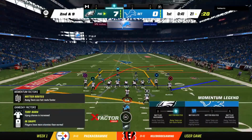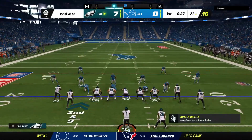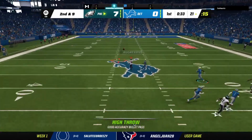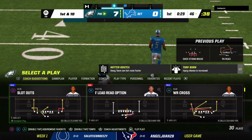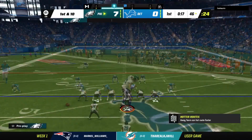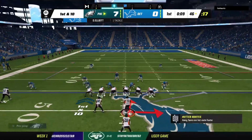Here's 2nd and 9, just a yard on that last run. Off the play fake, here's Hurts. He's got him in, complete. And he'll be taken down, but not before they work it across midfield. It's a gain of 34. So the line of scrimmage moves all the way across the 50 now as they come up 1st and 10.